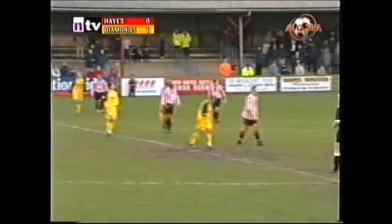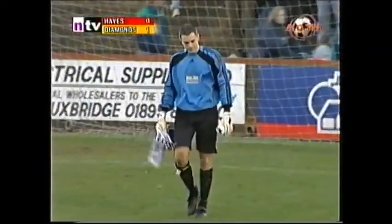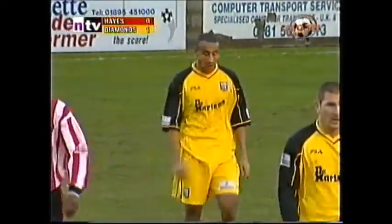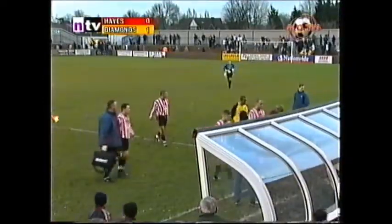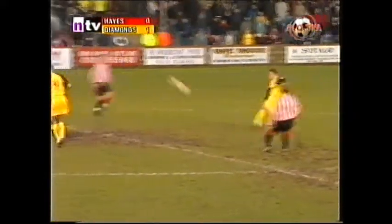Hodson takes, and there is the half time whistle. And what a super opening period it has been for the Diamonds. One-nil at half time through that Justin Jackson goal after the mistake from Matt Hodson. Really is the best 45 minutes they could have wished for after the last few games. But of course, now the second half as Hayes take on Rushden Diamonds, second time this season.